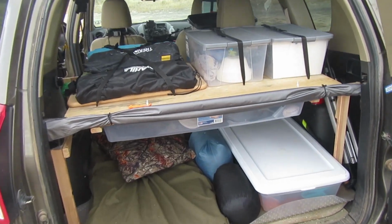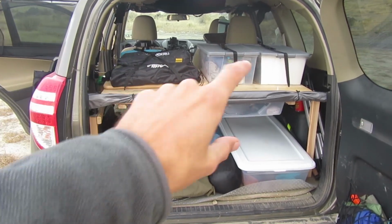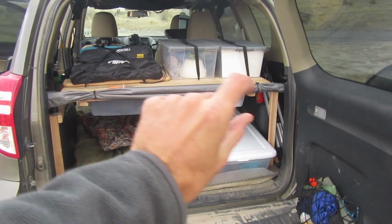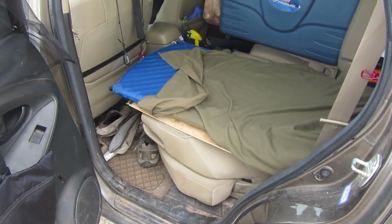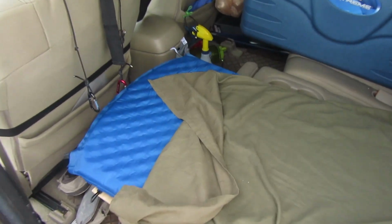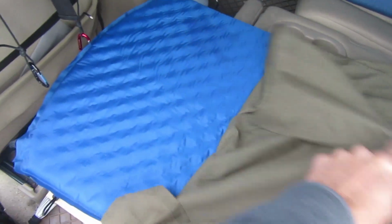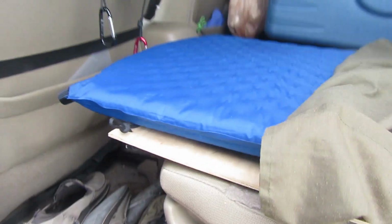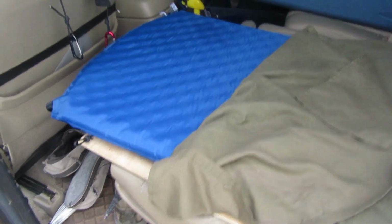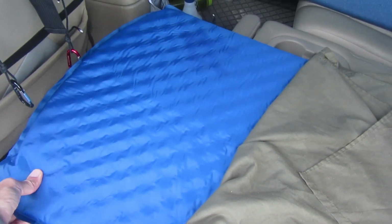I'm all packed up and ready to go with my new shelf here. Got nice storage over here on top, then also underneath in this bin that kind of hangs below the shelf. Also, this is the first time I'm using this new camping mattress. This is a 1.5 inch thick self-inflating mattress that I bought from Amazon for like $35 or $36. Very reasonably priced.